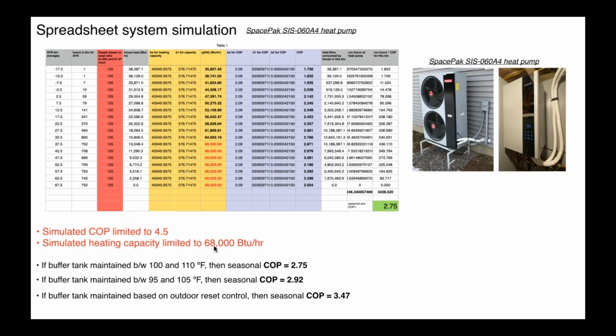We may experiment a little bit with it, but I did want to show you that the water temperatures that you're running the heat pump at do have a significant impact. And the other thing is, these are COPs that are in the range of what water-to-water geothermal heat pump systems are producing. They may be a little bit lower, maybe 0.5, something like that, but again, an air-to-water heat pump is a substantially less expensive installation than a geothermal heat pump.